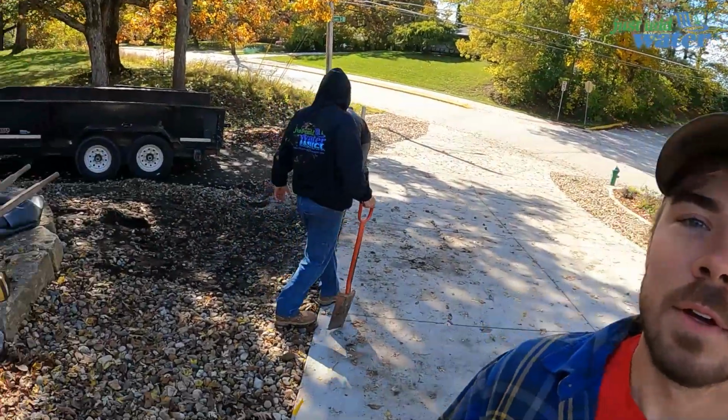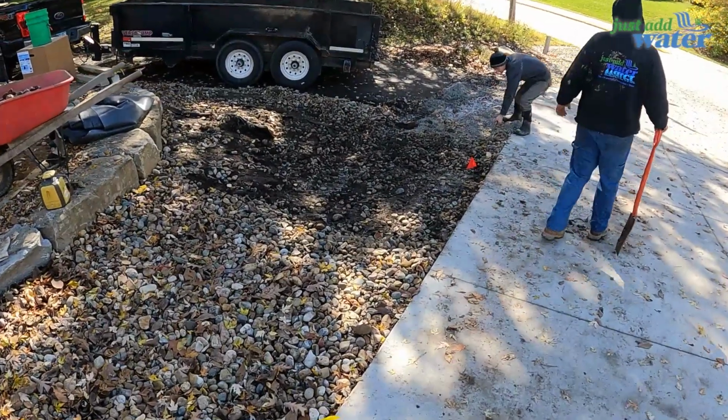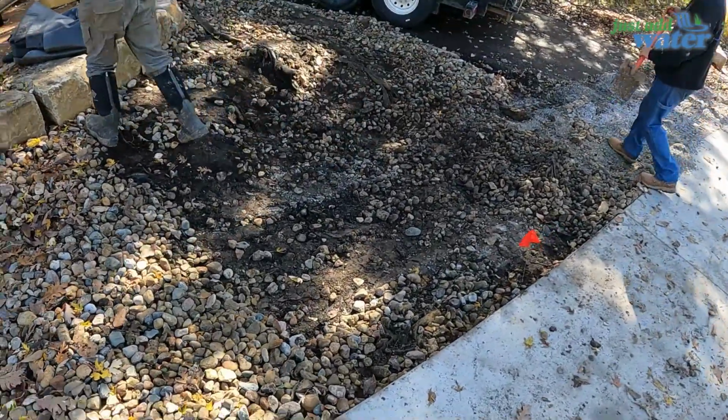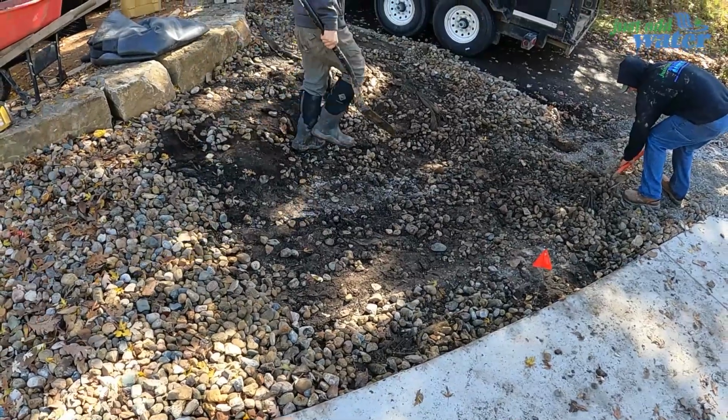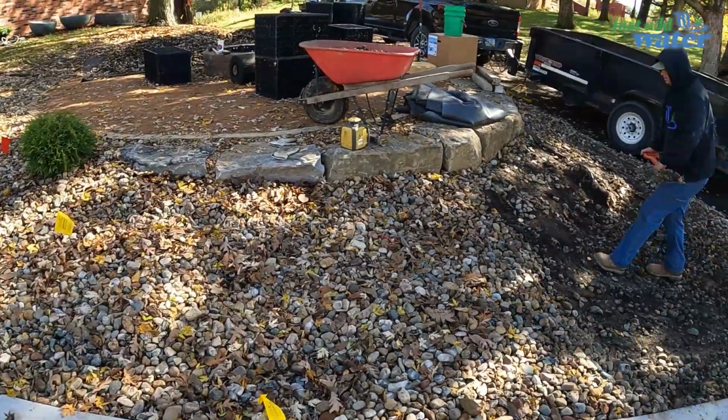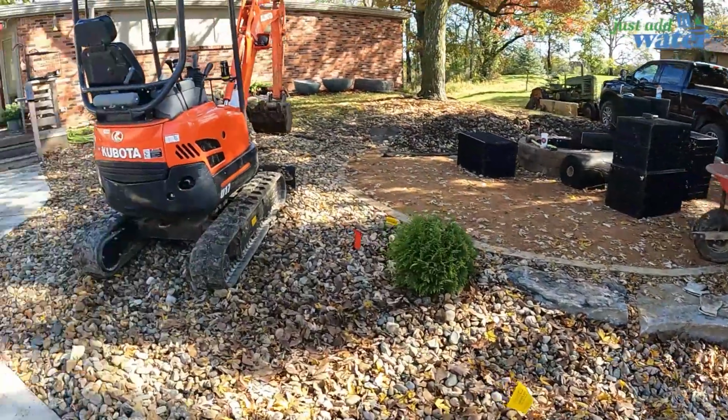All right, little bit of progress made. Got the majority of the gravel moved out of the way for the basin. It's gonna be obviously right here. Gonna be back just a little bit off and going up. They're just getting the stuff that the machine couldn't get.